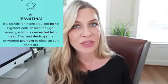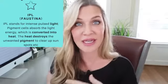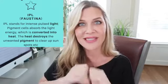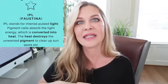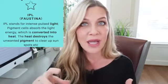Next one we will talk about is IPL. IPL stands for intense pulsed light. So in office, again, the doctor that I work with, she does IPL. What IPL does is it is an applicator that sends out scattered light. That scattered light gets into your skin and is absorbed by targets. The targets are pigment, typically. That's what IPL is going after, pigment and blood. It seeks out these targets.